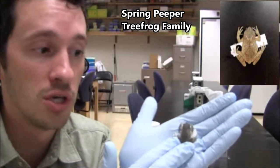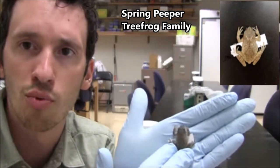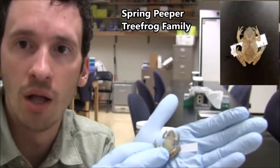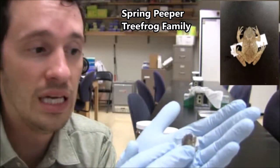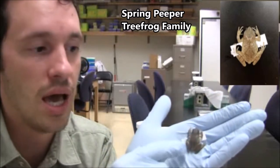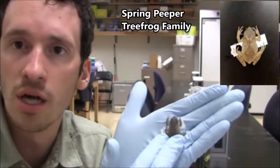Their coloration, they're typically this dark tan or brown, maybe a little bit lighter tannish brown as well, with a light white belly there. But one of the key characteristics is the dark X, or an irregularly shaped X on their back. And you can see that much better in the accompanying picture there.